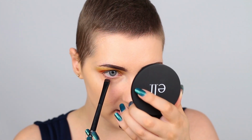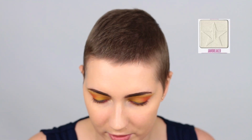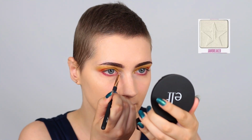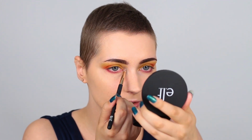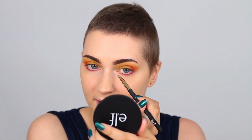For the lower lash line, I'm going in with Cherry Wet, which is this beautiful pink color. For the inner corner, I'm gonna take Jawbreaker, which is such a cute little color. If your skin has more of a golden undertone, this could actually be a really pretty highlighter too. And if your skin does not have a golden undertone, more of a cool tone skin color, then Snack is a really pretty highlighter too.